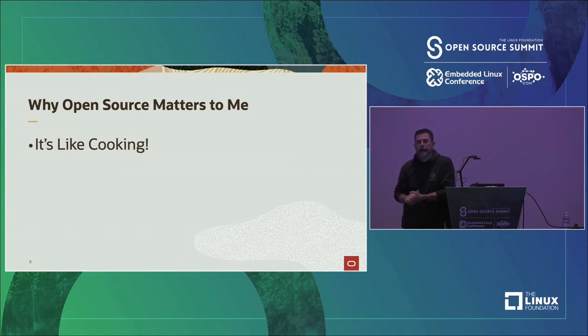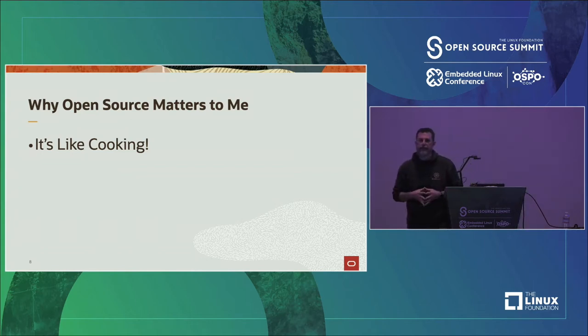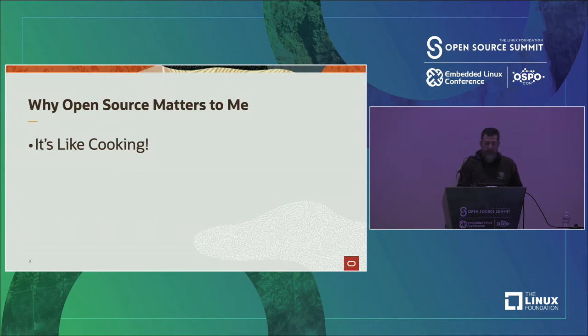But for the most part, in my experience, cooking is kind of open source. A lot of people like to share recipes. They come up with a plan, and you can build upon that plan. You can modify that plan. You can make it your own, right? And open source is very similar to that. We can take these projects that exist, we can build upon them, we can modify them. We know what's in them, and we can cook our software.